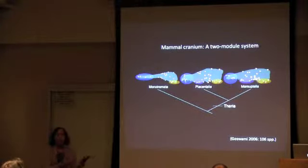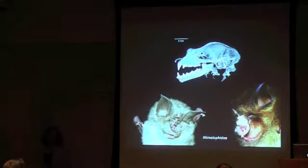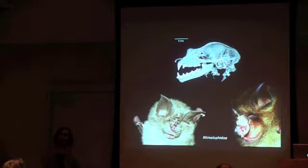Now, these two major modules can be associated with the major functions that these areas have. The rostrum is mostly implicated in feeding, and the basic cranium is implicated in supporting the brain. But there are many different groups of mammals that have evolved novel functions to their skulls. One example is bats. Several families of bats have evolved the ability to produce sound through their noses. These are called nasal echolocators. They produce their sounds in the larynx just like the rest of mammals do, but the sound comes out of their noses. Some of these groups of bats have evolved chambers in their nasal cavities that act as resonating chambers for the echolocation calls. It's a very distinct type of morphology, and the one I'm showing you here is the family Rhinolophidae.